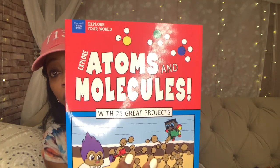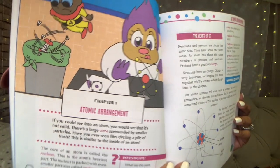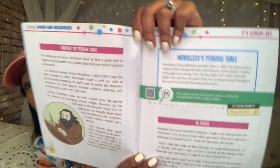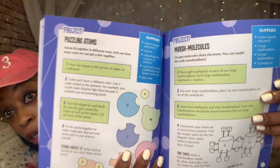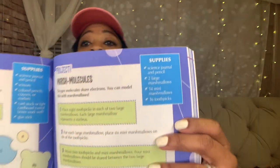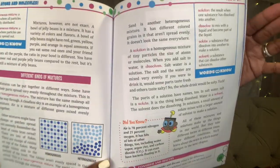That I thought was a really nice addition. And then we have Explore Atoms and Molecules with 25 Great Projects. And these are fun, guys. You know how I like color. So I'm like, you know what? You can't reiterate concepts enough. It's almost like in math. You know how in math, you want some spiral, where you just kind of go back over concepts so you don't forget them, right? You want to keep doing multiplication so you don't forget your multiplication facts and things like that. So chemistry, because once you start bringing in the math to chemistry, you better make sure you have that solid foundation. So if you can get past that by having lots of different kinds of exposure to chemistry, you're good.